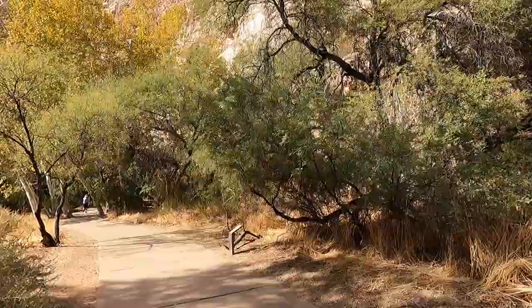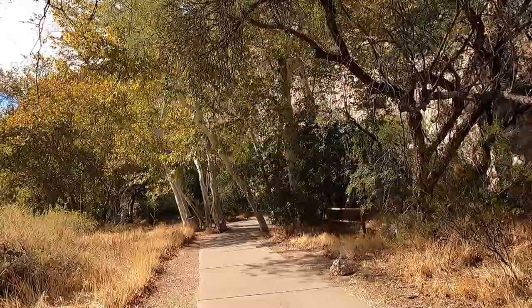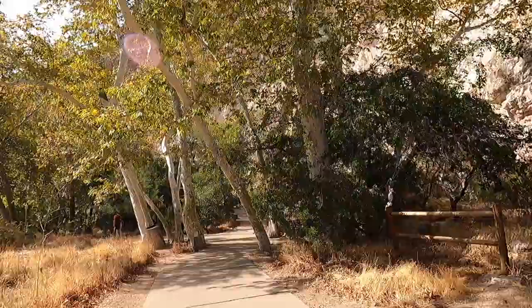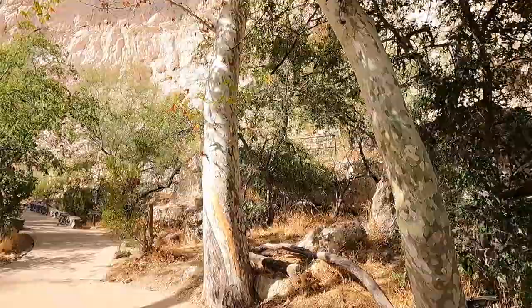They had to have water around here somewhere, too. Huh. Look at the trees, though. Hey, we got... Look at this. We got fall colors. Oh, my goodness. I wasn't even paying attention. We got Arizona fall colors. I don't know what this is up here. People are going up in there.